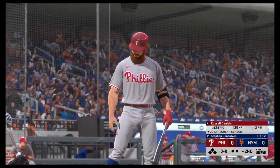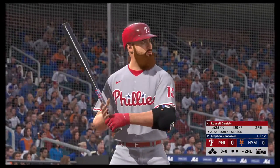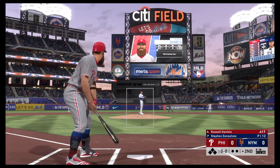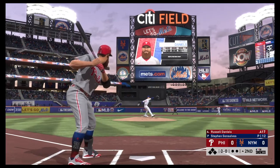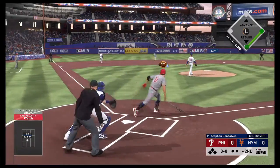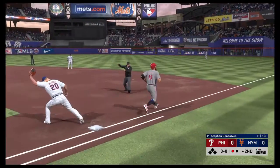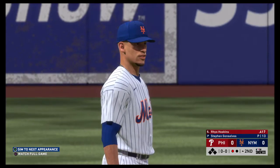Stepping into the box, Russell Daniels. He had a homer in the ball game yesterday afternoon. Ready to deliver. Here's the first pitch. A bouncer to the left side, reined in. Close play at first, but a great stretch that time as they get him by a step for out number one.